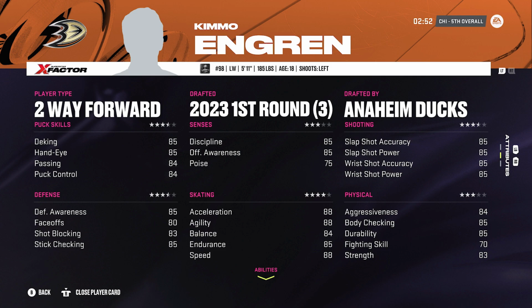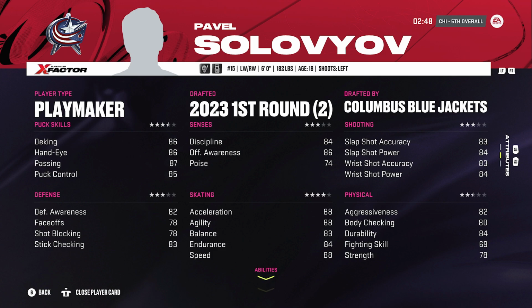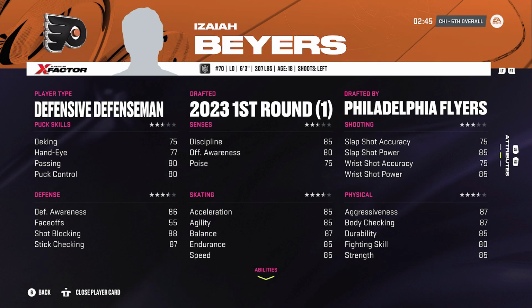You guys are curious about the rest of these created guys. A two-way forward there. You can see his stats. All alone X Factor. The playmaker there. Shockanah, big tipper. And then finally, defensive defenseman, stick him up.